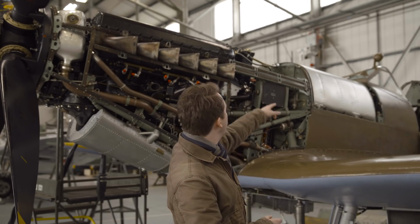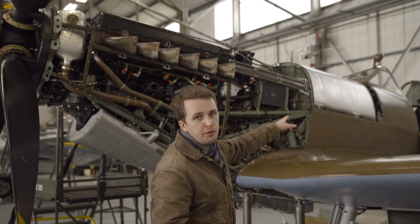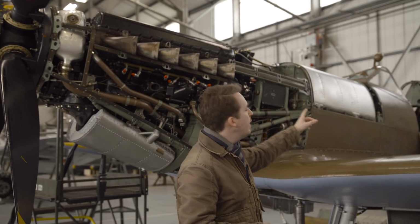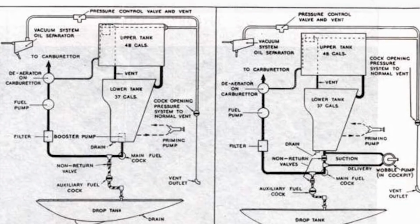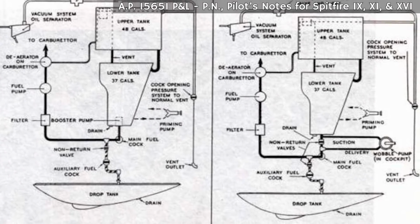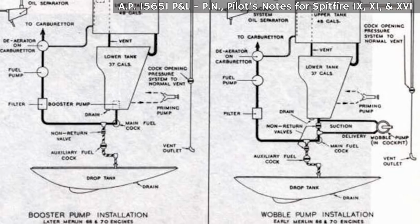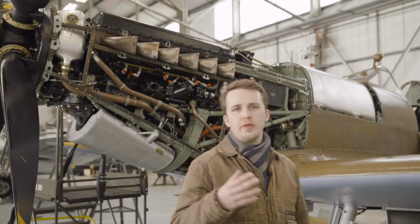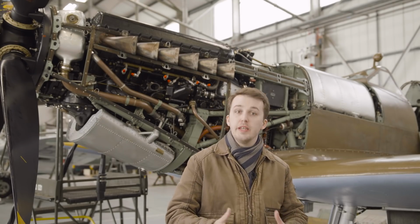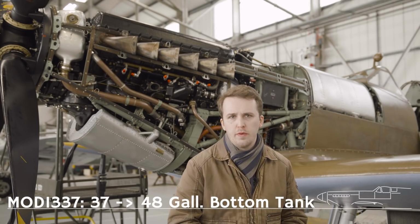The one on top here, sitting flush inside the fuselage, holding 48 gallons, and the lower one holding just below that 37 gallons, that's 85 gallons, roughly 1.5 hours at cruise, with a combat range of about 430 miles, that's 700 kilometers. This is somewhat of a legacy of the fact that the Spitfire was an interceptor rather than an escort fighter.